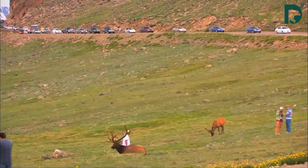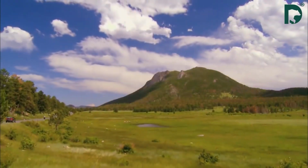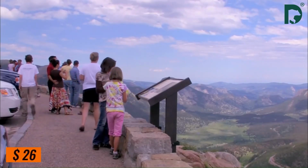At Rocky Mountain National Park, you can tackle scenic drives, embark on breathtaking hikes, and even witness the majestic elk rutting season. The park charges a $25 entrance fee per vehicle, and camping fees start at $26 per night.